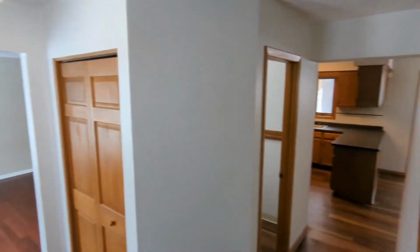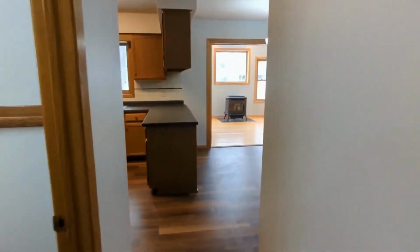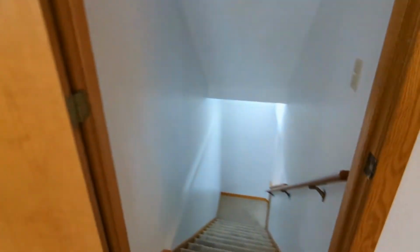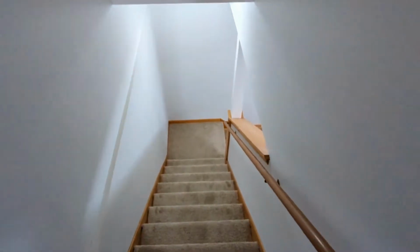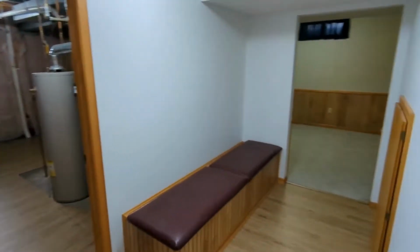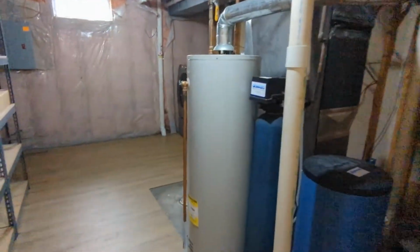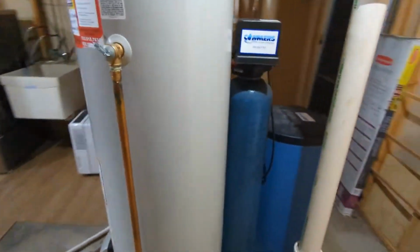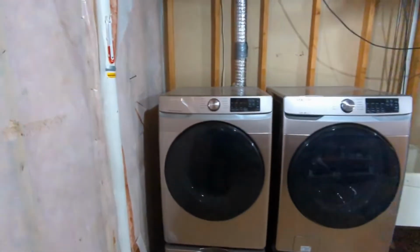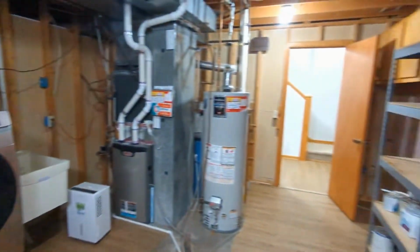There is also a lower level that has a utility room and a washer and dryer. Additionally, there's a spacious area that can be used as an entertainment room.